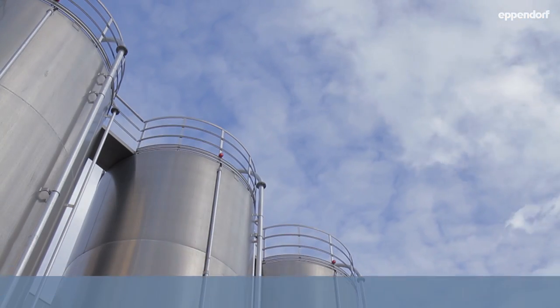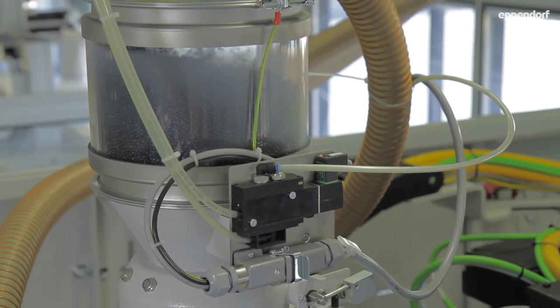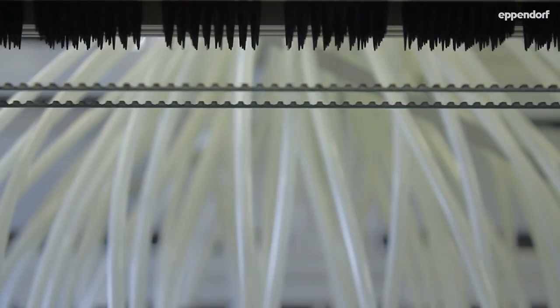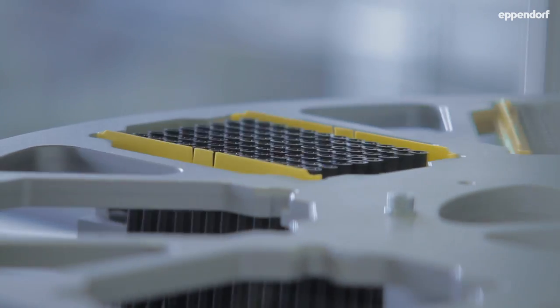We create all our high-end laboratory consumables at our own production facilities. In this way, we can ensure the highest standards of quality, purity, and precision. Millions of our world-renowned conductive tips, our most successful OEM or CS products, are produced each year at our plants.